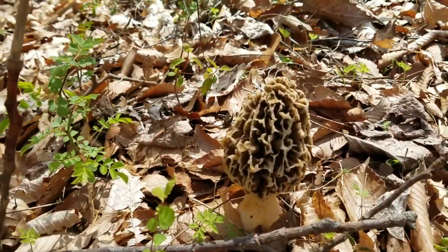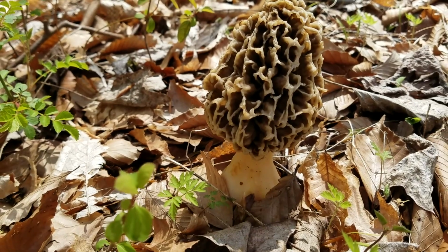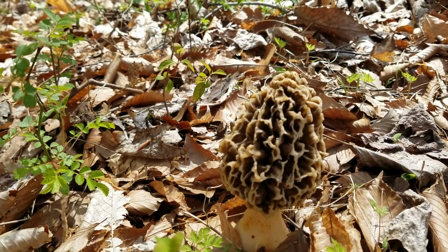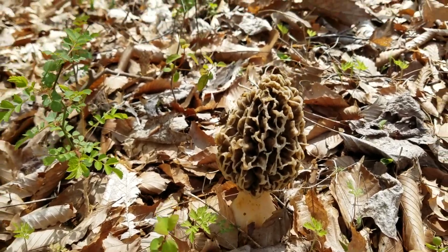Now there is a find. Look at that morel mushroom. Holy smokes. That is giant. That is a big guy. I haven't seen any others. I was actually looking for sheds. I wanted to see if I could find a shed, but wow. That's a big one.